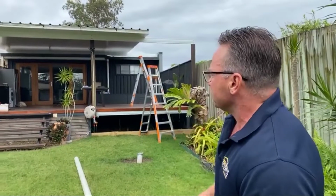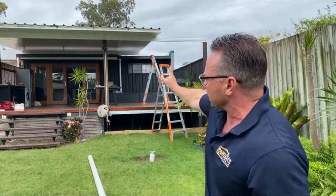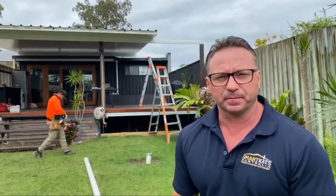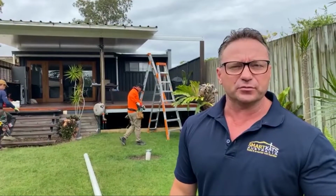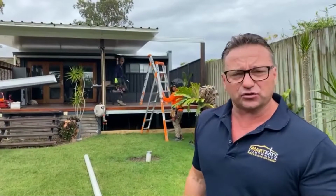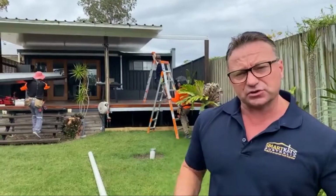Now with this one, the client wanted 6 downlights in there. So what we've done is 2 rows of 3 through the roof. 2 rows of 3 downlights. A perfect amount of illumination for an area like that. It's going to look really good at night time. I'll make sure to get back here, get some nighttime shots of this one.